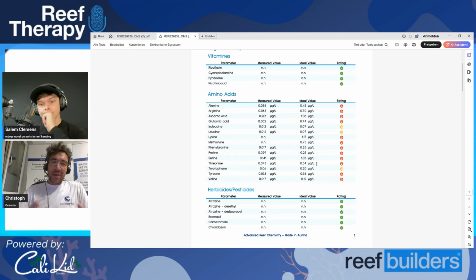And we have two main parts on the analysis report. The first one is the so-called targeted analysis. In the targeted analysis, we have standard compounds. So we have this compound in pure form in the lab to measure it, to make a calibration curve, and to really be sure this compound is in there and to give a certain quantity of it. So we can really tell you, okay, there is 0.04 microgram per liter of this compound in your tank.